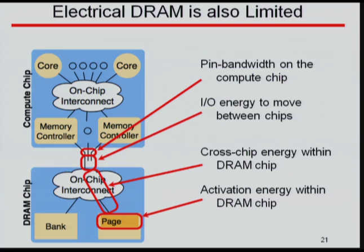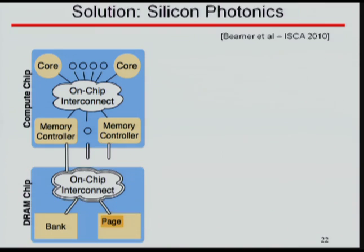Just keep in mind, the DRAM bandwidth is now very small. And you have to activate between 8 and 16 chips to get the whole cache line out of the DIMM. Therefore, your page size compared to the width of the cache line, that ratio is about 100 to 1 or so, telling you how inefficient you are to really use all the data that gets loaded in the sense amplifiers. With photonics, we've recently had a paper at ISCA that describes these concepts, so I refer people there for more detail.